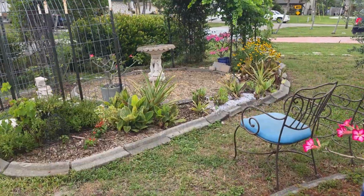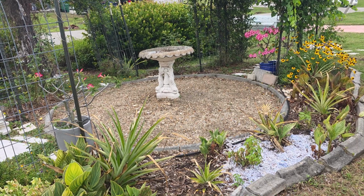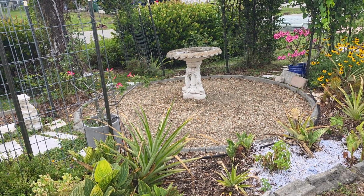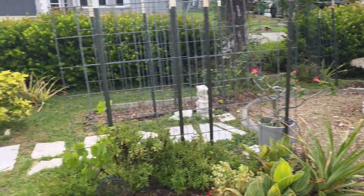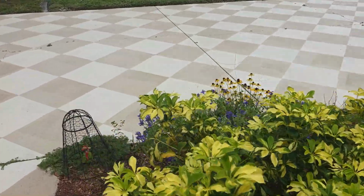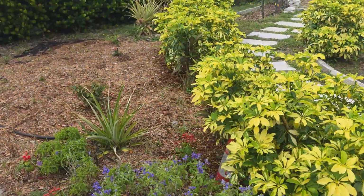I'll pop a picture up of what I eventually want to put in here because I think it'll be really cute. I love the bird bath. It'd be fun to have a fountain there, but I don't have any water, or well, I guess I could pump off of it. I have water. I could use one of my irrigation lines, but I don't have any electricity here unless I were to take the electricity. I don't know if you've ever noticed this when I'm doing tours, but I have a cone. Oh, and I didn't get these trimmed back at all.